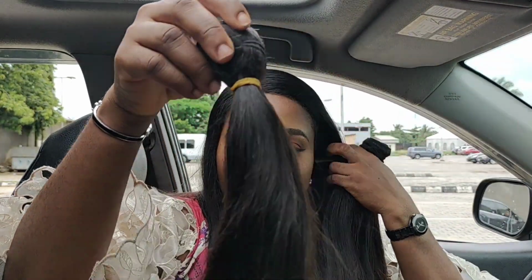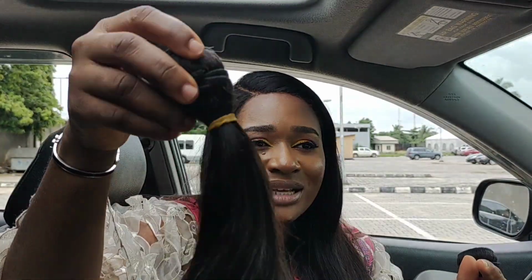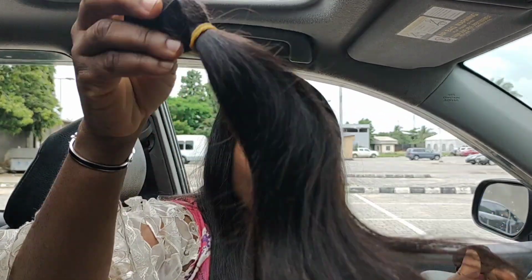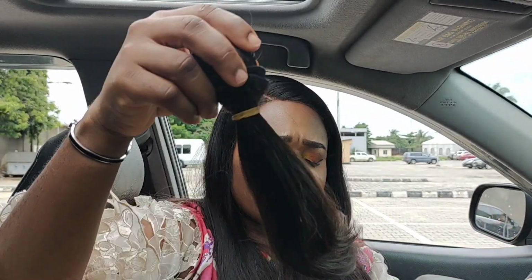But the moment you buy Chinese hair and you wash the hair, the hair already starts to look old. It doesn't look as fresh as it used to be when it was just in a bundle, because it seems like they tend to coat the Chinese hair most times with silicone just to make it look fresh at that first instant when you're purchasing it.